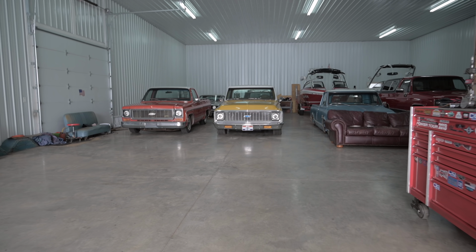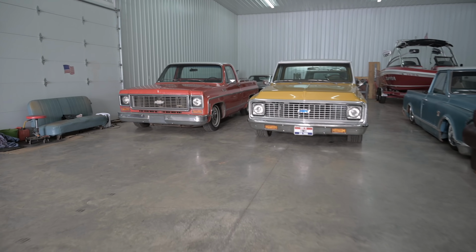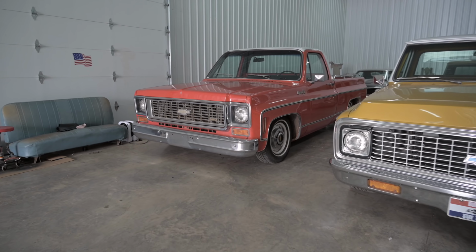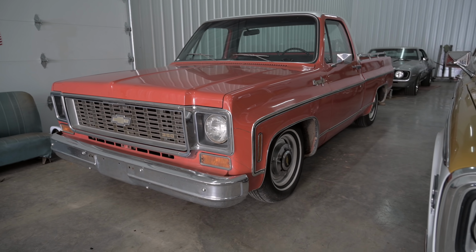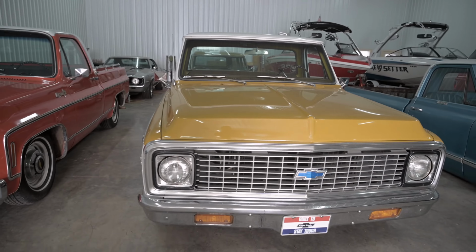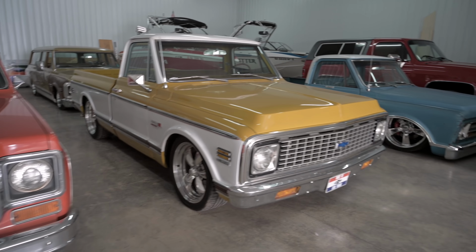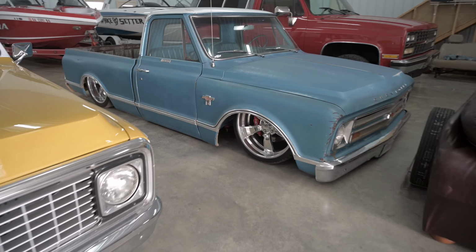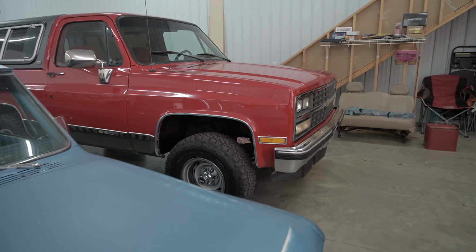Before we even get this thing off the trailer, I just want to give y'all a little idea of what's going on in here. So this is Chaz's little stash, and we could do a what's in my driveway, what's in my shop on every single one of these. That's his 73, 74, 71 or 72 Super. This bad boy laid out on Porterbuilt with race lines. I think this is his dad's K5.